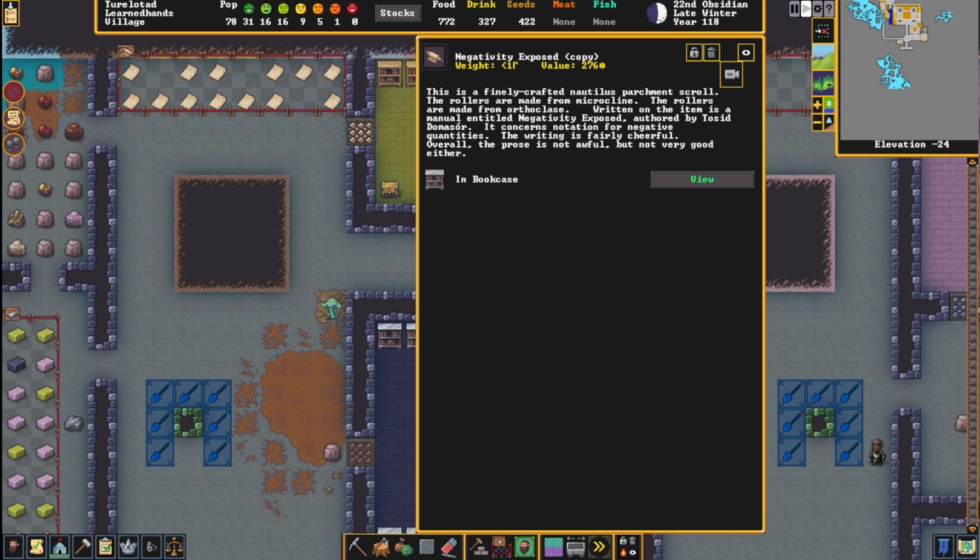It's a finely crafted Nautilus parchment scroll. The rollers are made from microcline and orthoclase. Written on the item is a manual entitled Negativity Exposed, authored by Tosid Domasor. It concerns notation for negative quantities. Awesome. The writing is fairly cheerful. That's impressive in a book about math. Overall, the prose is not awful, but not very good either. That's okay. The prose doesn't have to be anything special in Negativity Exposed.